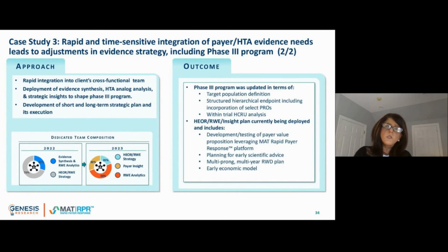So first, from an approach perspective, we rapidly integrated into the client's cross-functional team. If you remember early on, we talked about these multidisciplinary teams, which were fit for purpose based on the client's request and client's problem at hand. In these situations, once the team was put in place with thought leadership as well as scientific expertise, the most immediate need was to really deploy evidence synthesis work, HTA analog work, as well as strategic insights which could be gained from already published trials in this space. The combination of all of this, as well as the experience from a thought leadership perspective, really led to the adjustments in the phase 3 program.